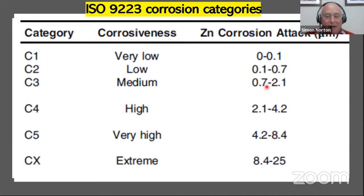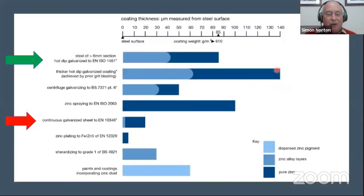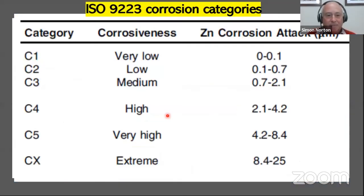However, if you are inland, let's say in Johannesburg in South Africa, and you're losing coating at the rate of 0.7 microns per annum, then you're going to get a very, very long life out of your sheet. So the rate of corrosion, the rate at which zinc corrodes, is important, and you need to understand that you're not dealing with hot dip galvanized steel sections from a batch process, but continuously galvanized material.